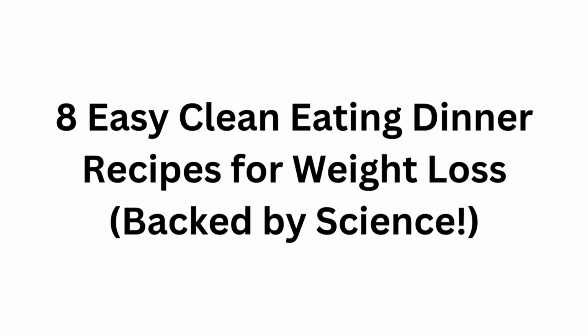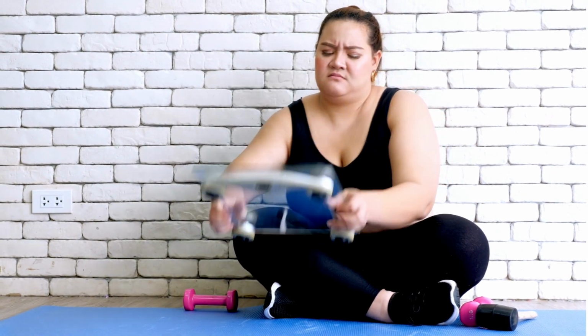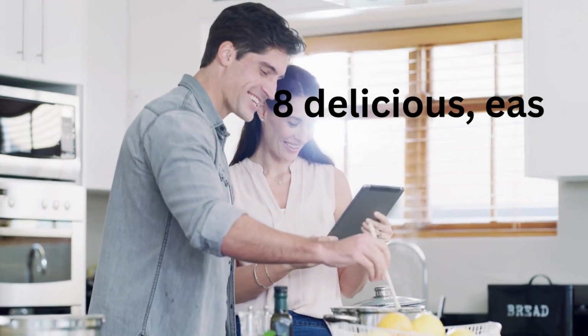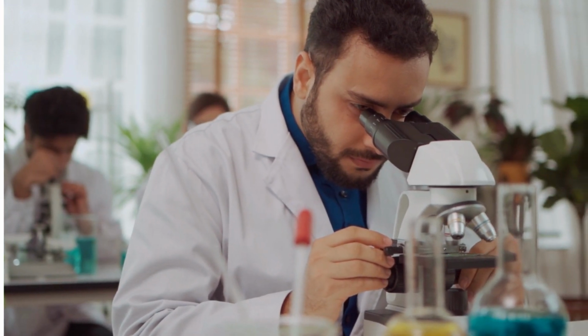8 easy clean eating dinner recipes for weight loss, backed by science. If you're struggling to lose weight but tired of bland, restrictive diets, you're in the right place. Today we're diving into 8 delicious, easy clean eating dinner recipes that help torch fat, boost metabolism, and keep you satisfied, all while being backed by real science.